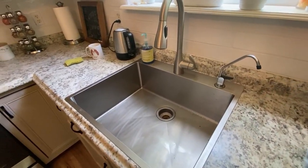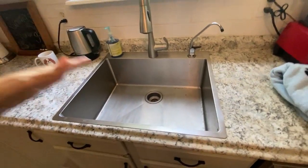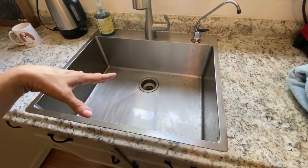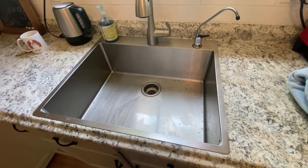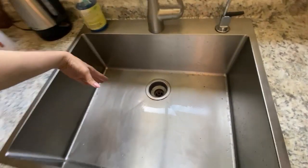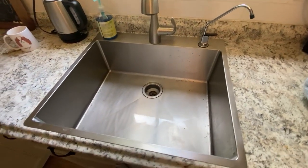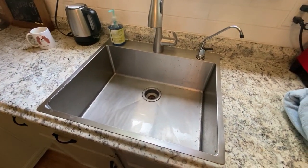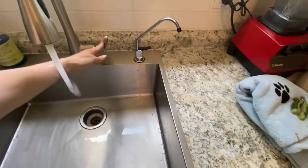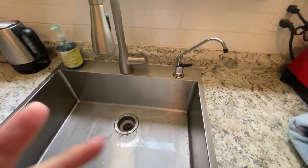So we just redid our kitchen a couple of months ago. It's kind of messy. But the whole reason behind me getting this really deep sink, I think it's like a 9 or 10 inch deep sink, is solely so that I could give him and my other dogs a bath in it. Of course they fit in the more shallow sink, but this just makes it nicer. And got this pull out nozzle to make rinsing nice and easy.